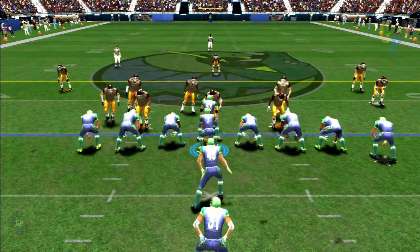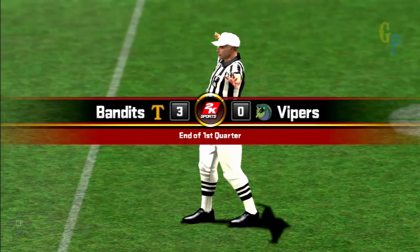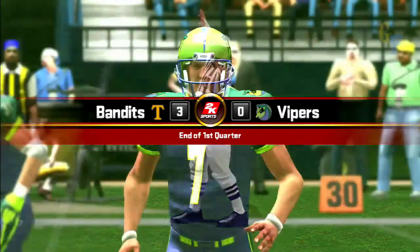And that'll do it for quarter number one. The Bandits with a small lead, 3-0.